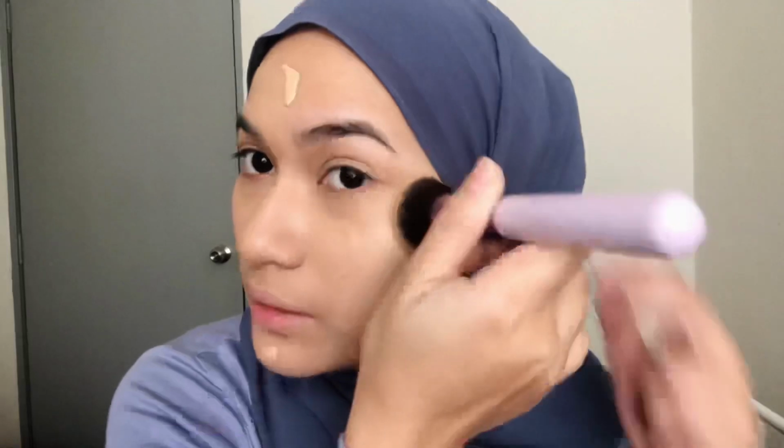So one thing to note is that this does set quite fast, so I want to be quick on blending the foundation. Right and left. So I've done one application and I'm doing another layer right now. I think I applied a little too much on my forehead. This is after 2 layers of foundation.